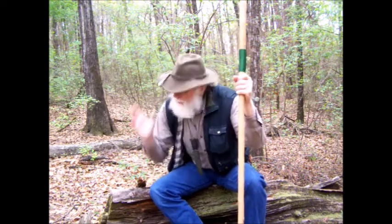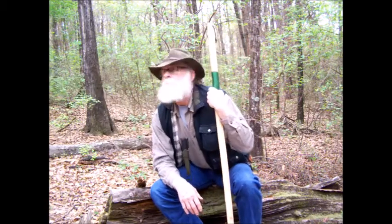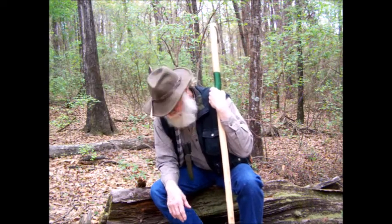Now I've got a little walk ahead of me yet. I'm out here surveying the woods and checking on the state of the huckleberries, see how they're doing, and to also collect a handful of pine needles and head back to the cabin and make a pot of what we call our super tea. So let me get about doing that.